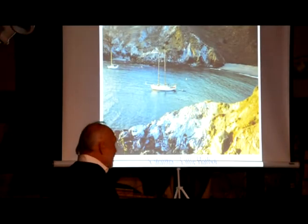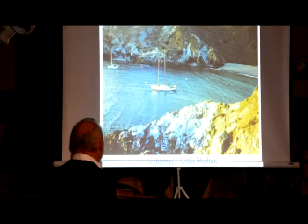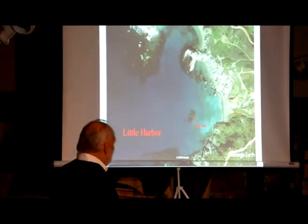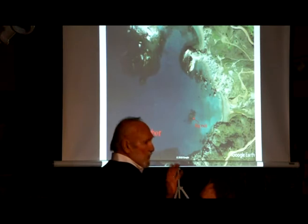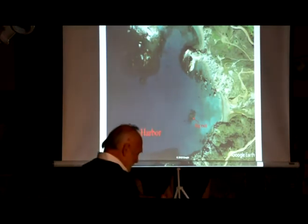And this is Little Harbor. This is the one hardly anybody ever goes to. There's the schooner at anchor in Little Harbor. It has a nice beach. This is an aerial view. I have quite a number of these. These are satellite pictures. They're all oriented the same way with north up, so you can kind of figure out where things are.